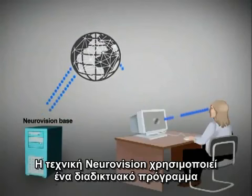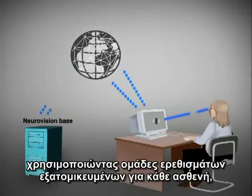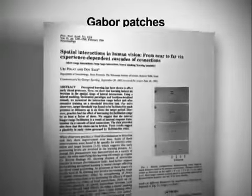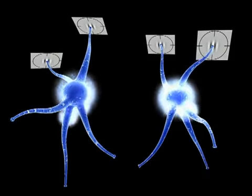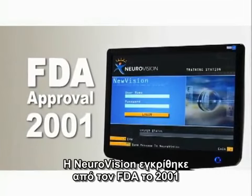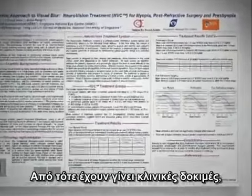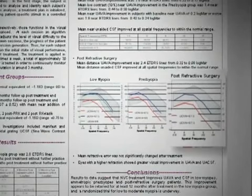Neurovision uses an internet-based, computer-generated visual training exercise regimen using sets of patient-specific stimuli based on Gabor patches to sharpen contrast sensitivity and visual acuity, as described by Pollitt and Saji. The science behind Neurovision is one of neuroadaptation, which promotes special interaction between specific neurons. Neurovision was approved by the FDA in 2001 for the treatment of amblyopia, till then deemed irreversible. Clinical trials have since been underway for cases of myopia, presbyopia, and post-refractive surgery.